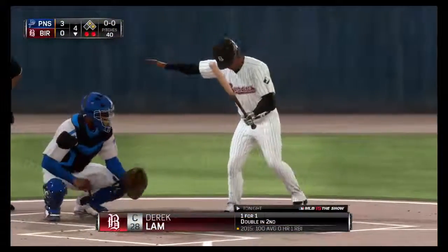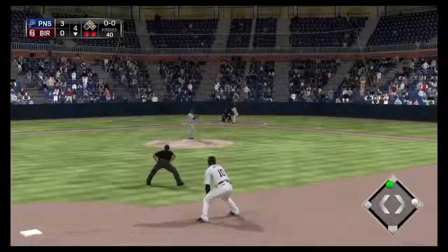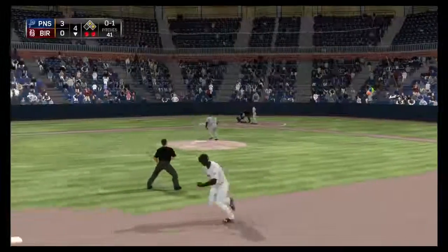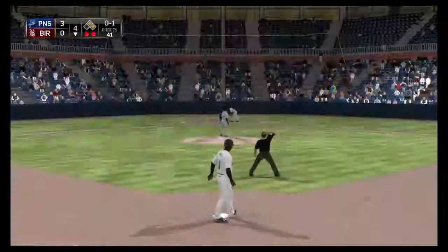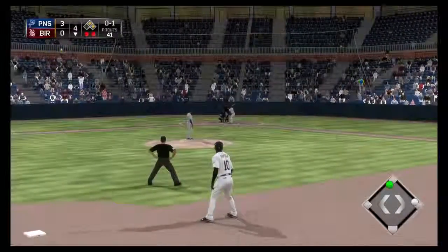Derek Lamb will get a shot here with two on and two out here in the fourth. Now here's the first pitch. Drops in a strike to start the at-bat. Nothing and one. Tonight, borderline calls, you've got to be swinging. Two men are on with two men out.